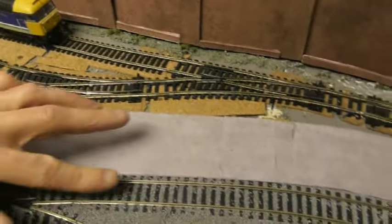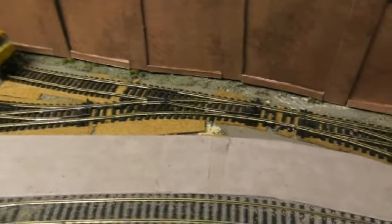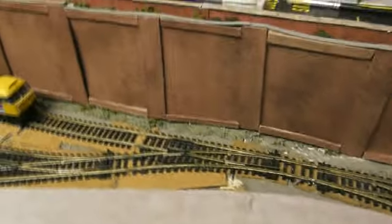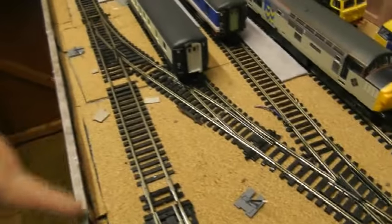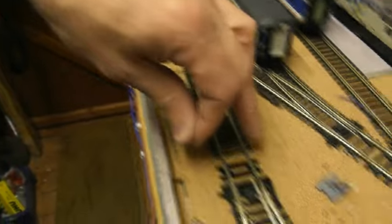So I'll continue doing this off camera, and then what I'll do is show you the PVA mixture that I'm going to use. Now I'm only going to do this area because, for instance, down here I've decided I'm going to have to install some more dropper wires to provide some power here.